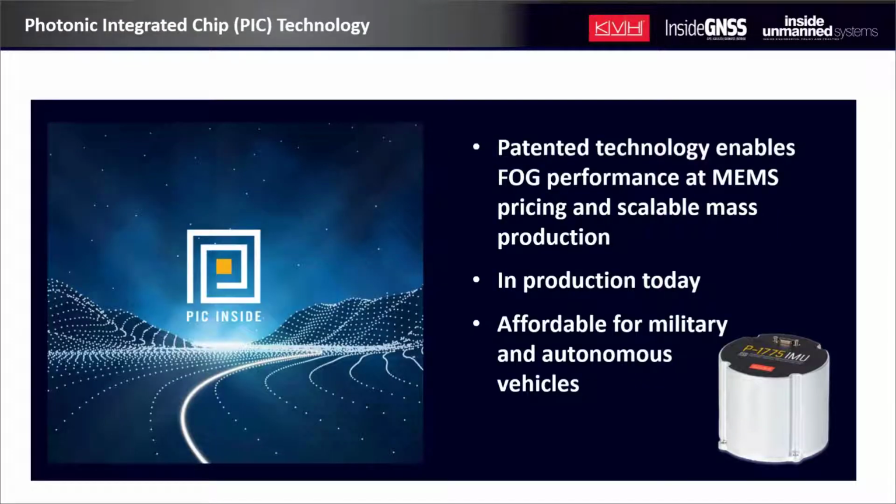So in conclusion, you take all of those steps, you take all the information on the PIC, the P1775, you roll it all up, and you can see how this new KVH patented technology helps us deliver new state-of-the-art products with better performance and reliability than has ever been available before. We're very excited where this technology is going, and we're very much looking forward to a long line of products based on the PIC technology in the years to come.